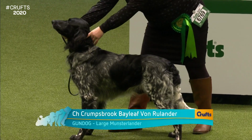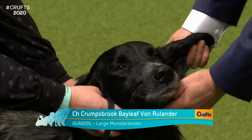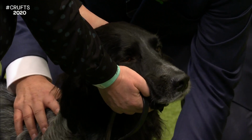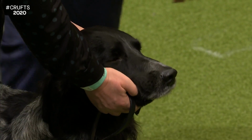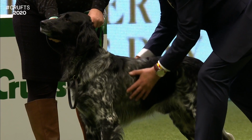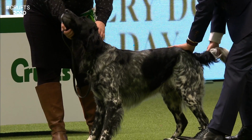So this is the large Munsterlander. They were originally registered as German long-haired pointers, but large Munsterlanders were black. And when the German long-haired pointer people decided they didn't want black to be a colour anymore, these were split off into a separate breed, now very much in their own right.